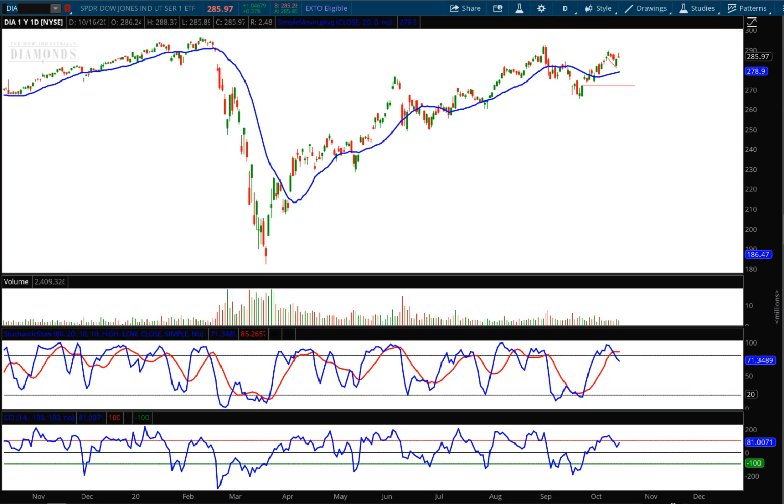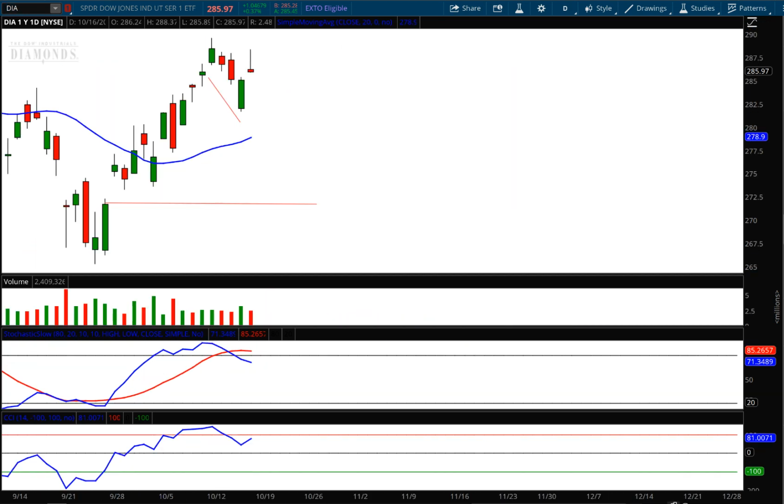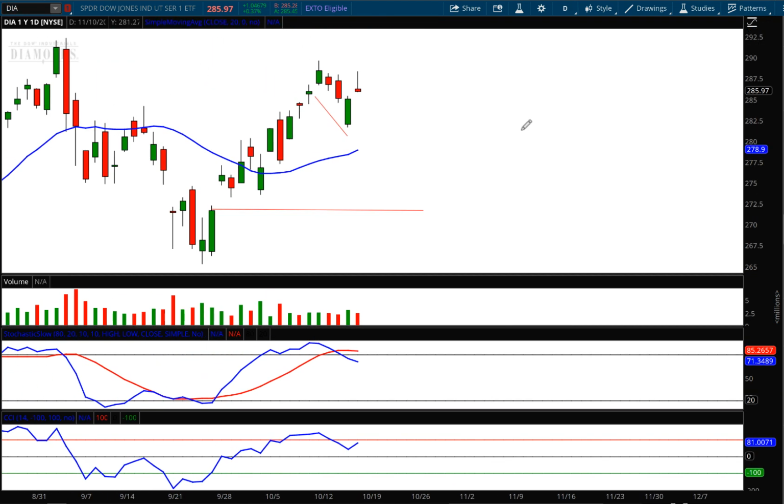I'm AJ Monte, and this is a 1 year daily candle chart of the Diamonds, which is the ETF for the Dow Jones Industrial Average. As I do each and every week, I leave my lines in place from last week's report, and you can see that last Friday I drew this diagonal line with the end of that line being my target. And Monday and Tuesday, it looked as though we were going to miss on that entirely. But by the end of the week, especially Thursday here, we came within pennies of that low. And then we had this bounce.